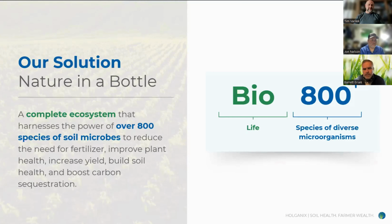And it's the way this life interacts with each other, interacts with the soil, interacts with the fertilizers you put down that gives us, and the plants, such great benefit and really helps us stand apart from other companies. Benefits are we significantly improve the uptake of the fertilizer you put down, so you need less fertilizer. We improve plant health overall. We can measure it, we can see it, we can feel it. We improve yield, all while building soil health. And we also help to boost carbon sequestration, which now we're starting to get farmers paid for.